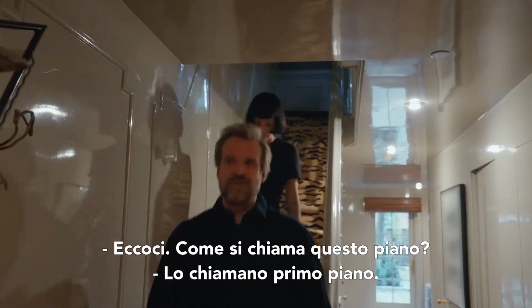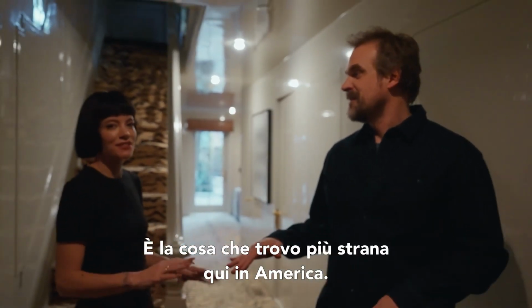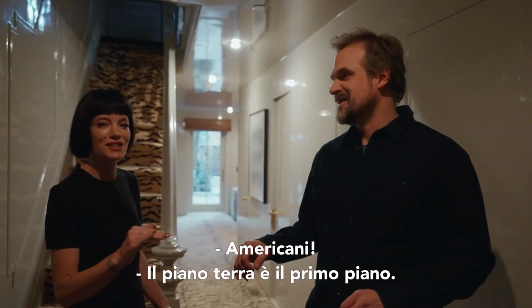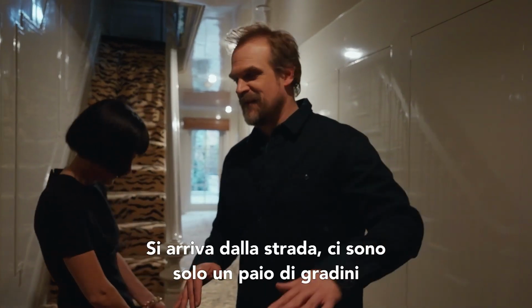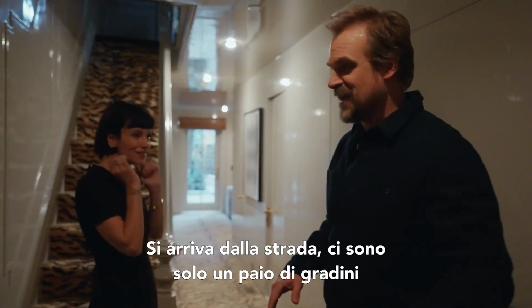Here we are. What do you call this floor? They call it the first floor. It's what I find the weirdest thing about Americans, is that 0 is 1. It's the ground floor. Come in off the street, you only got a couple steps down, you come in here.